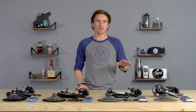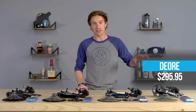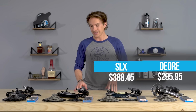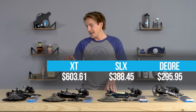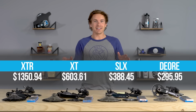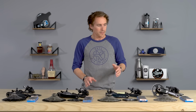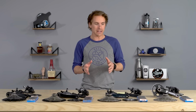So to gloss over real quick, you have Deore at $295 for a 5-piece groupo, $388 for SLX, $603 for XT, and $1,350 for XTR. Very, very significant differences in the price points of these group sets. So what really is the difference between them?